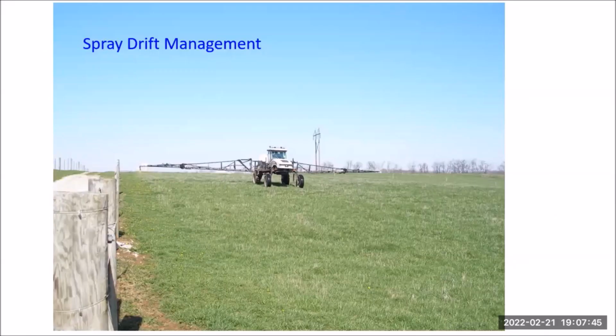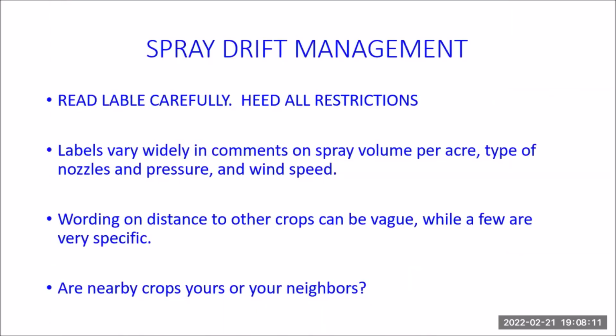I would be remiss if I didn't talk about drift management a little bit. Be careful. This is a great picture, actually, because you don't see anything coming out of here. That's water and spray, that's herbicide coming out of that field. Actually, it's Grazon Next coming out on this paddock. And so you don't see anything. That's a good thing. But just to re-emphasize, heed restrictions. They vary widely in comments on spray volume per acre, wind speed, pressure, and distance to other crops.